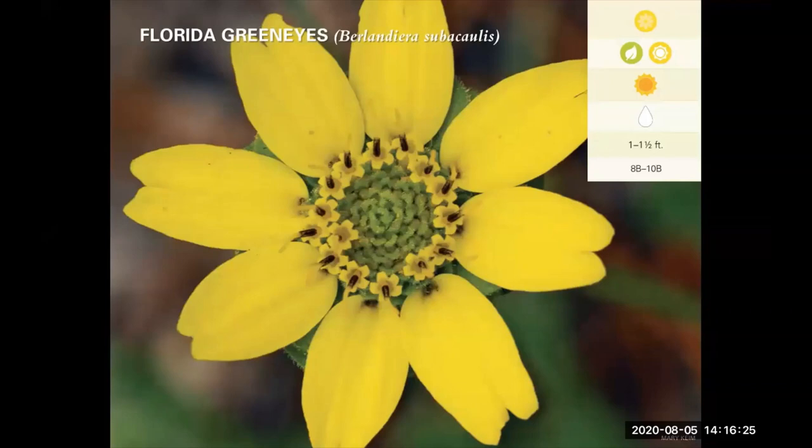This one is really easy to establish. It likes dry, sandy soils, full sun to maybe a little bit of shade. Once it gets established, it can form these large clumps and it produces lots and lots of blooms. So it really puts on a beautiful display. And it has a really cool secret.